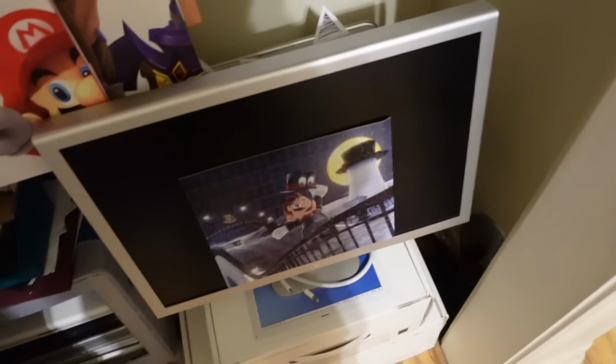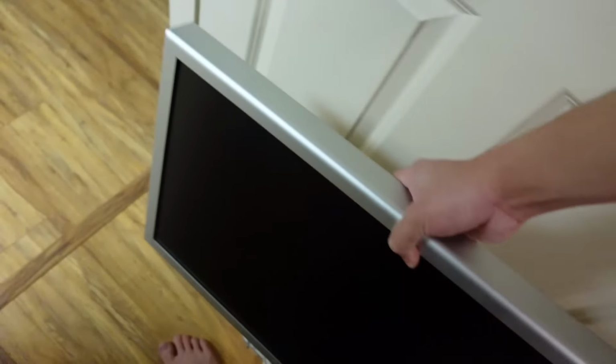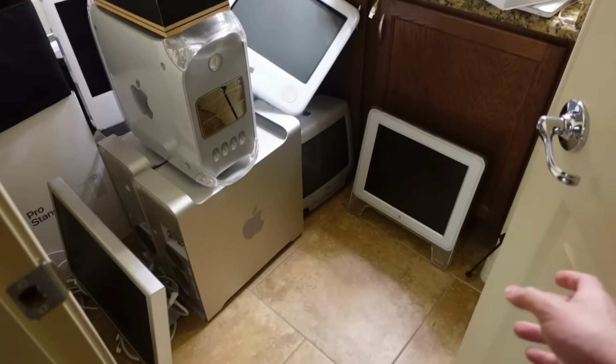Well, think again, cause the Apple Cinema Display, which is like the size of a modern iMac. There's no computer, it's just a display. And an older Apple display. This one's cool because it doesn't need its own power supply. It takes all its power from the computer it's plugged into. Okay, we are almost out of space.